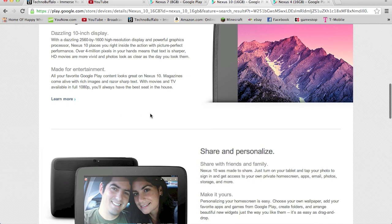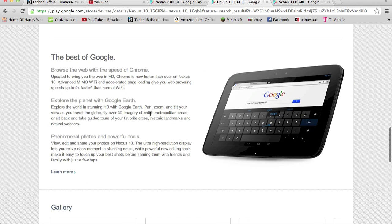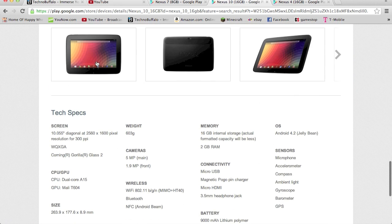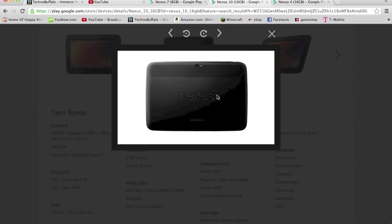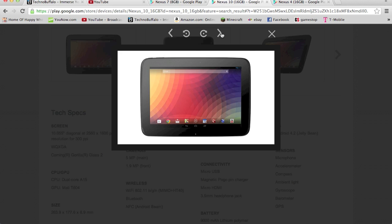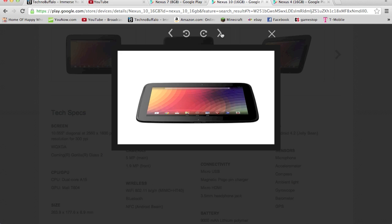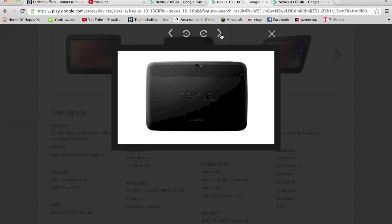And here's some cool stuff about it. Here in the gallery, here's one picture of it. The back of it looks really nice. Actually, I might be getting one to review and use myself. The ports. So there's the ports. It's charging a MP3 thingamajigger. There's a back camera and a front-facing camera.